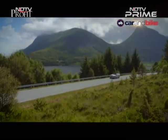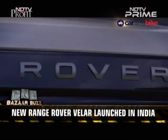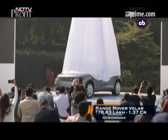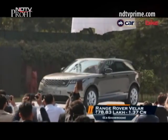Globally unveiled in March last year, the Velar is the newest member in the Range Rover family, and it sits between the Range Rover Evoque and the Range Rover Sport. The fourth member in the Range Rover family has now been launched in India with prices between 78 lakh 83,000 rupees to 1 crore 37 lakh rupees.